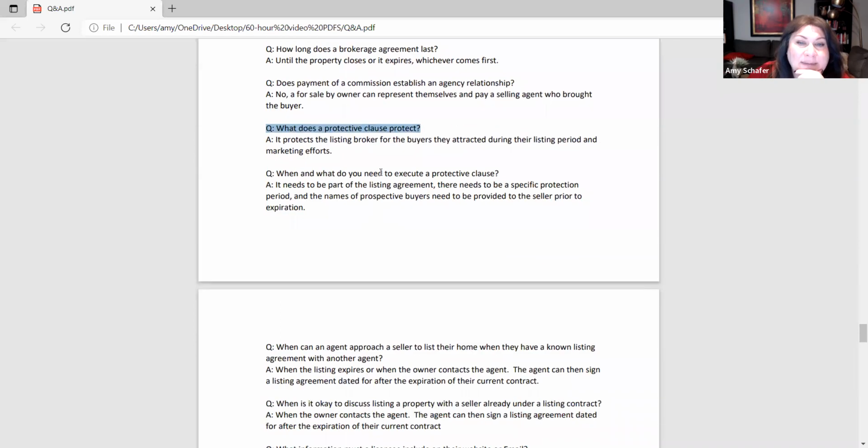And to enact it, the clause letting them know about the protection must be a part of the listing agreement. It must be for a specific period, and the names of those buyers must be provided to the seller prior to the listing expiring. Now, I've never seen a listing agreement that doesn't have this broker protection already pre-printed. So it shouldn't be anything that you need to remember, but it must be a part of the original listing agreement.